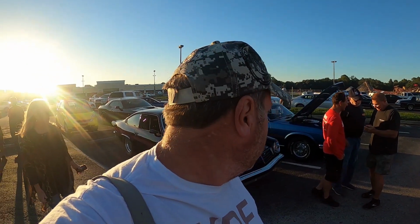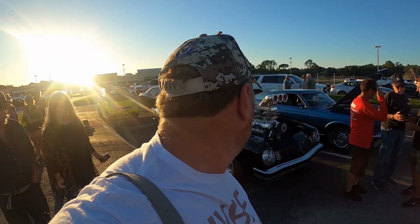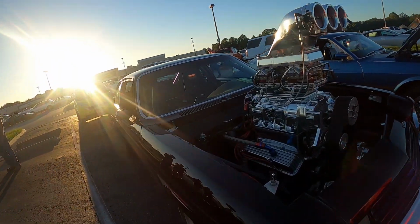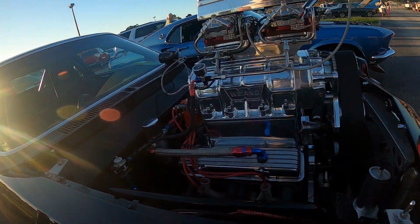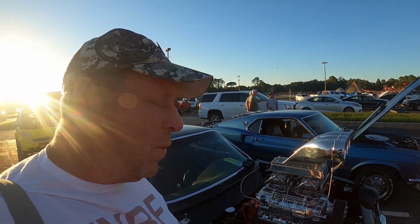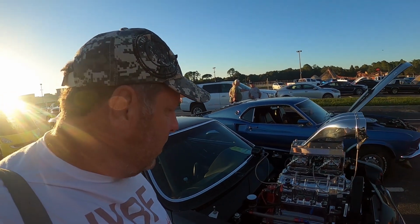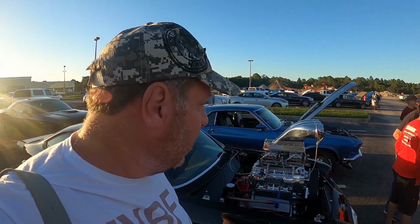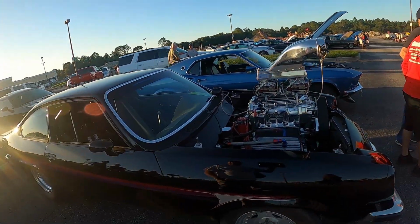Hey guys, so we're gonna check out this Vega that's definitely not stock. It's definitely not a sleeper, and let's go take a look. Looks like a 74 hatchback. Dual quad motor on top of a Lion, looks like a 671 blower. I don't know what it has on it. The owner, I don't know if the owner's around. I don't see him.